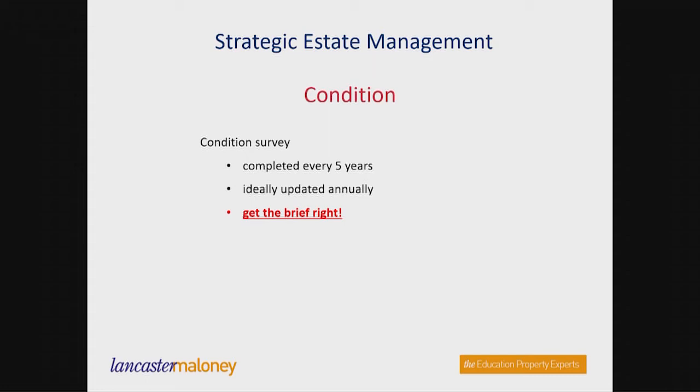But another example, a school in Grantham that we were working with in recent years, they'd spent £5,000 on a condition survey, which is obviously a lot of money. But in terms of an asset management plan condition survey, that is probably about right for the size of their school. But unfortunately, they didn't get the brief right, and the format of the condition survey and the information that was provided wasn't conducive to the school being able to plan strategically. It was pretty much a waste of money for the school. So have a look at the guidance, get your brief right.